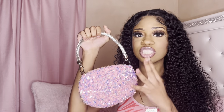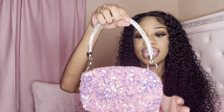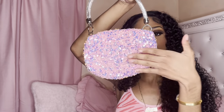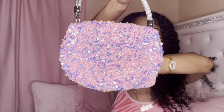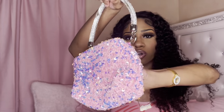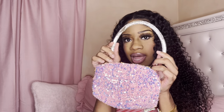I like this bag, but it's so small. This is a very, very small bag. It's a sequin bag, a pink fluffy bag with sequins on it. I really like this. I have a bag like this from Shein, but this is way more different because it's smaller. And then it got this little diamond rope as the handle. I think this is really cute, but it is very small.